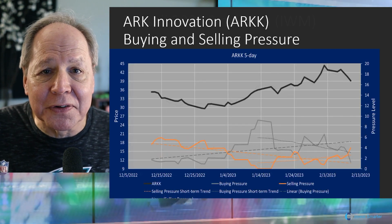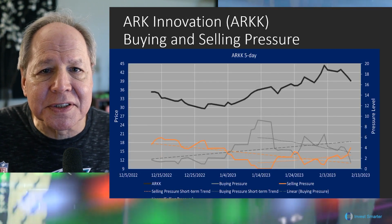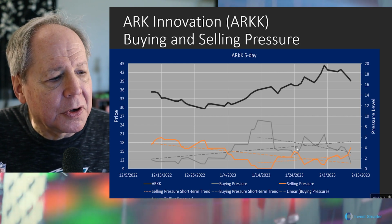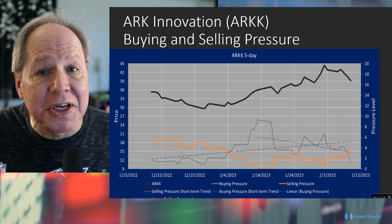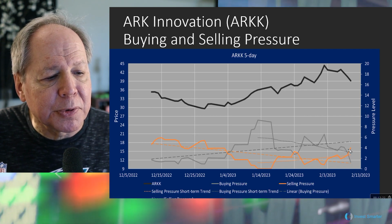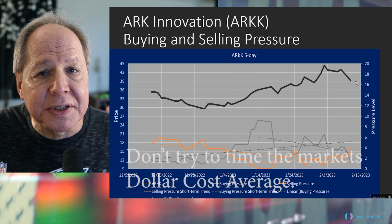What about Ark Innovation, which holds the riskiest stocks? Well, you can see here we had very strong buying pressure all along here since beginning of January. And then recently it's tapered off and the selling pressure is shooting up as the prices declined.